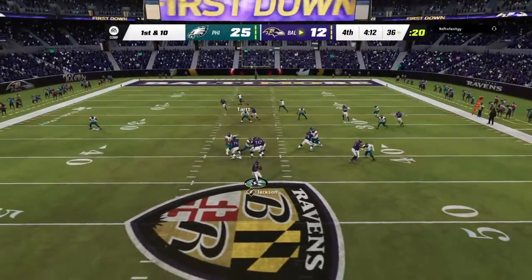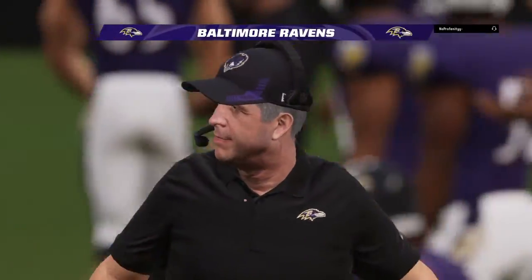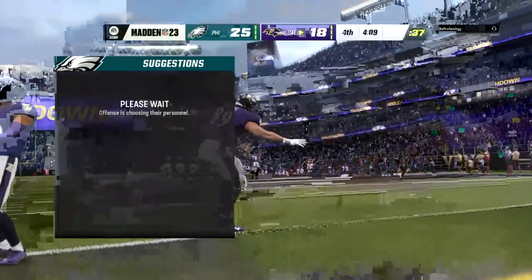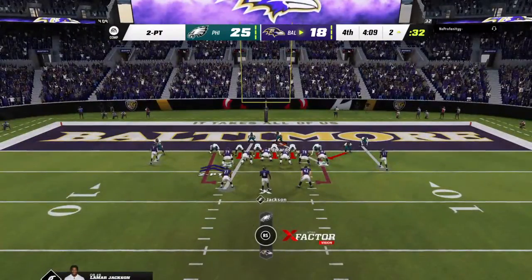They'll throw on first down with Jackson. Oh, looking for Andrews downfield. And this is caught. Touchdown, Baltimore. Mark 36 yards. And the Ravens have made it a 1-score game again here in the fourth.